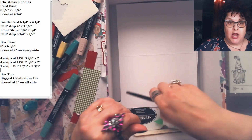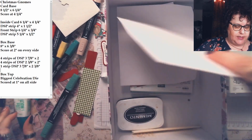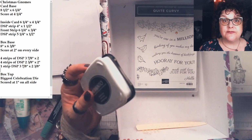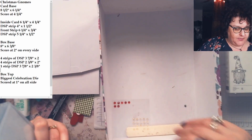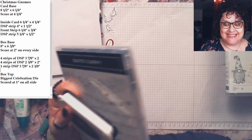So I'm pulling out all of the goodies from the magic box, and we will go over all of those goodies with you. We're going to go back and review a couple things I've already introduced to you before, but I want to show you a different way to use them. I love to show you how you can stretch your money, right? Magic box empty. Oh, not empty. My bone folder was tricky and sticking down in there.